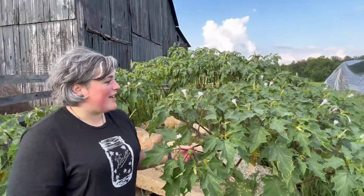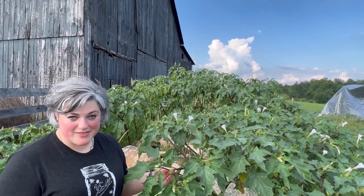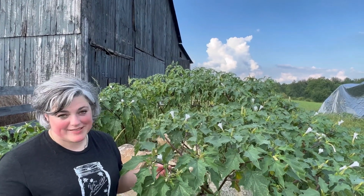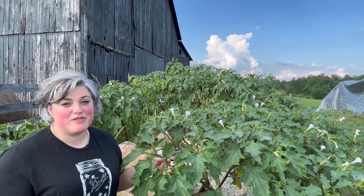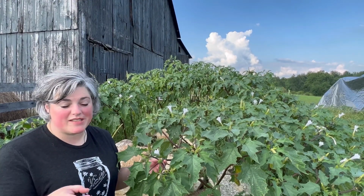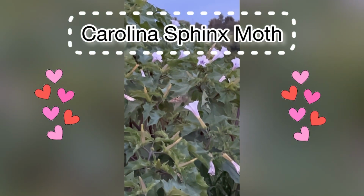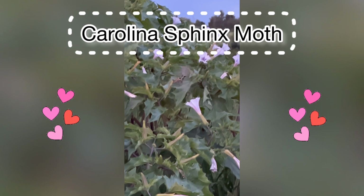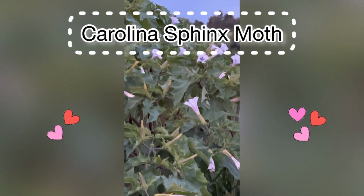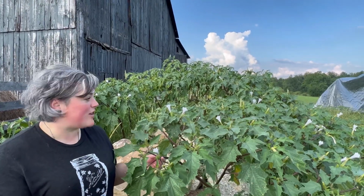But the reason why I love them so much is because they attract hawk moths and hummingbird moths. And I'll try to splice in a slow motion video I caught of the moths feeding, but they're the size of a hummingbird and move the same way, and they're so cool. So we do like to leave a little Jimson weed around because it attracts them.